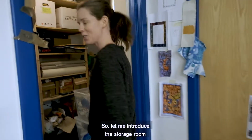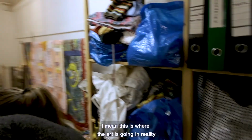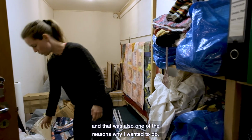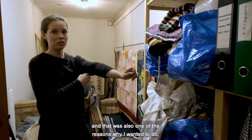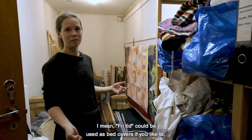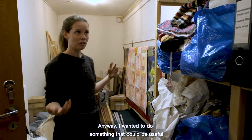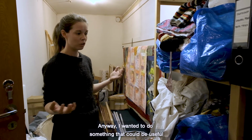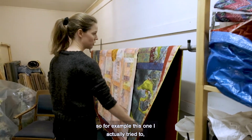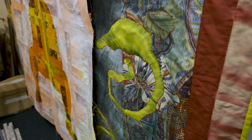So let me introduce the storage room. I mean, this is where the art is going in reality. And that was also one of the reasons why I wanted to do this. I mean, Fri Tid could be used as bed covers if you like to, but nobody's using it. But anyway, I wanted to do something that could be useful. So for example, this one I actually tried on my bed. They're not in the show.